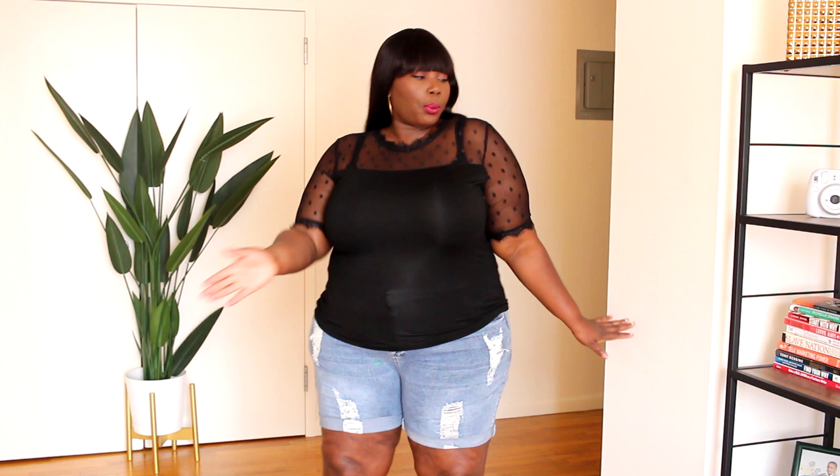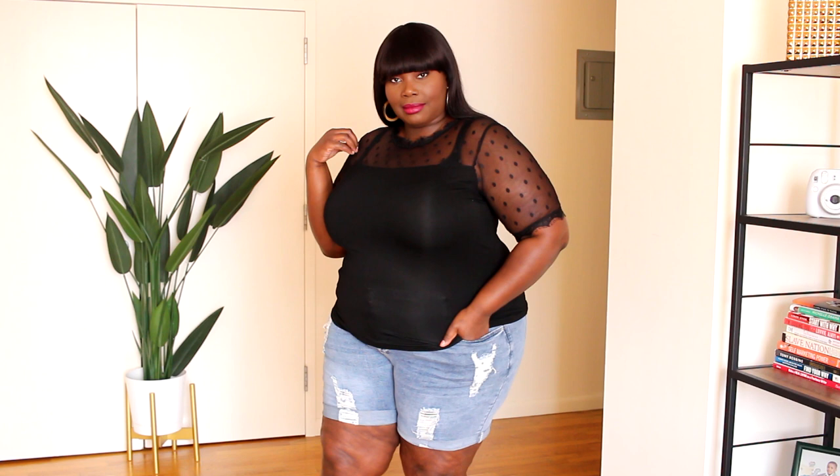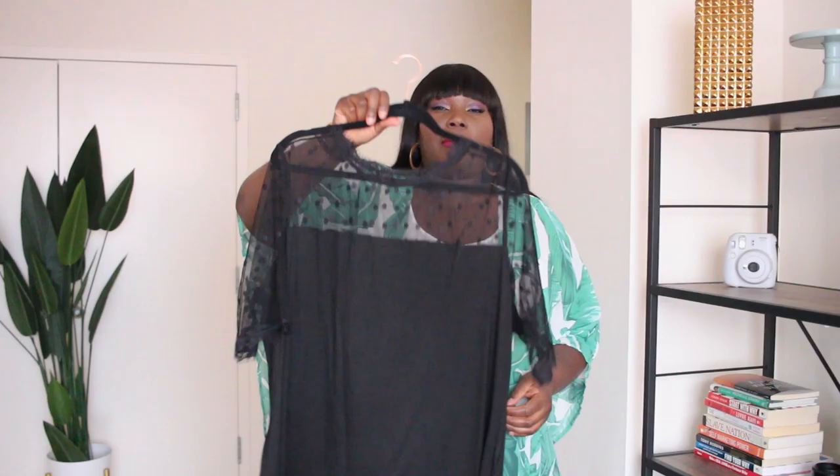It's such a cute little top, especially for the summertime. I love little tops like this because you can just throw them on, and especially with that polka dot mesh and lace detail on it, you definitely add a little oomph to your outfit. So this one I think was about $18 or $20, so make sure you guys check it out.